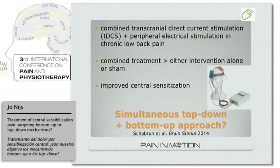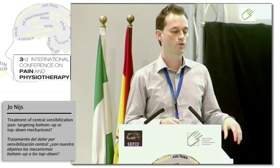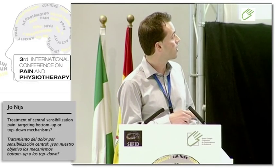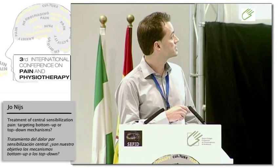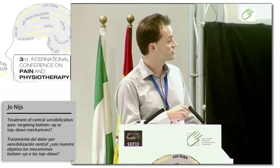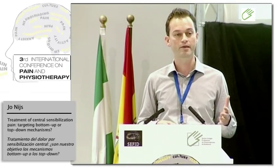When you look at the reorganization of the somatosensory cortex, and also the measures of central sensitization, they improved very substantially. So there was less central sensitization following the combined treatment. And what this direct current stimulation technique does is change the excitability of brain circuitry. Depending on where you place the electrodes, it can shift the neuronal membrane potential in a direction which increases the excitability or away from the excitability. So, at least theoretically, this type of treatment can decrease the excitability of the pain matrix, and hopefully it can increase the excitability of the top-down pain inhibitory action.